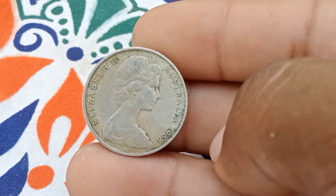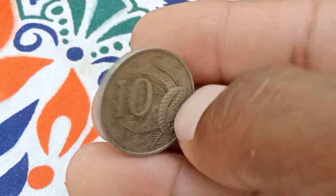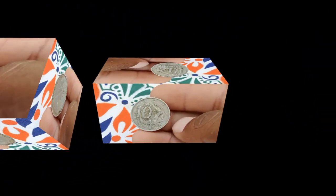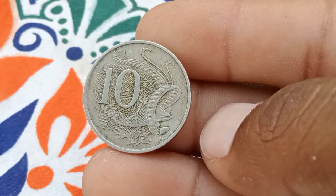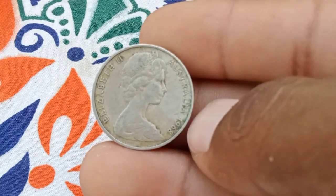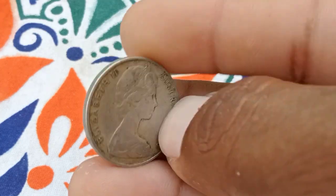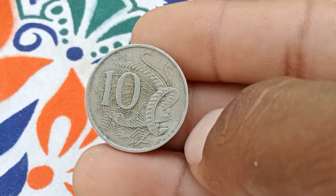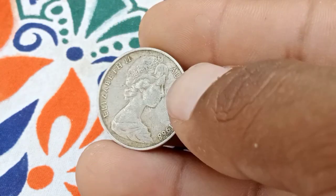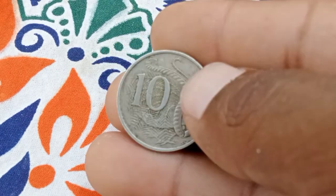Now let's discuss collector demand, which plays a big role in determining value. The 1968 Australian 10 cents coin is not considered rare because millions were minted and many are still available today. However, there is always a steady demand among beginner collectors and those interested in completing Australian decimal coin sets. Coins from the early years of decimalization, like 1968, hold a nostalgic and historical attraction, especially for collectors who appreciate the story behind the currency change.